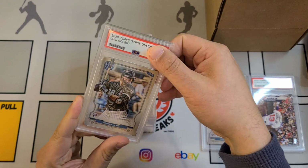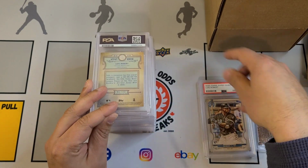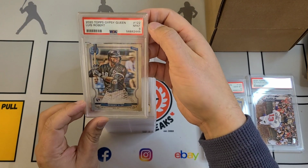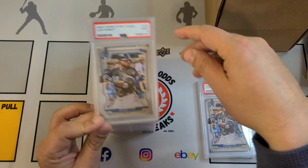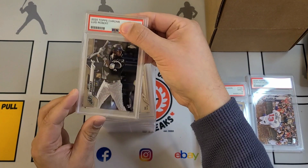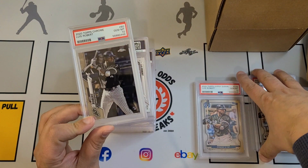The next is another Luis Robert. This one was also a 10. This Luis Robert came back as a 9. Don't really know why. It could have something to do with the centering. Now that I see it, the centering's a little heavy on the right. Maybe. So this is the first of the Chrome Luis Roberts, and that's going to come out as a 10.